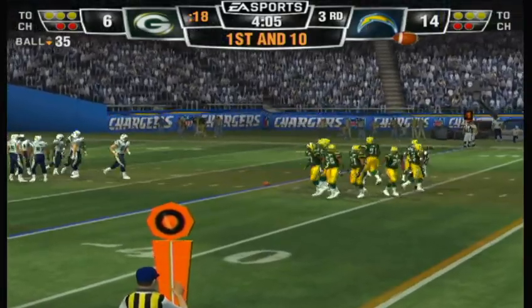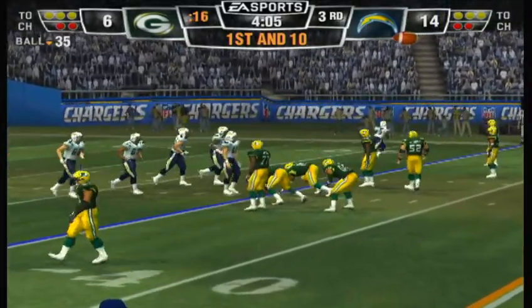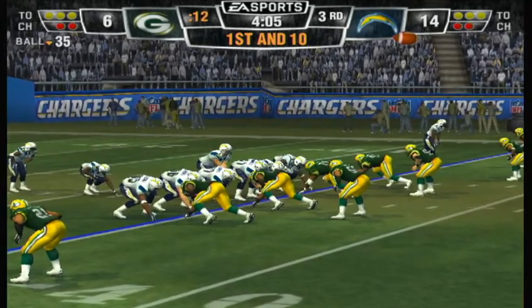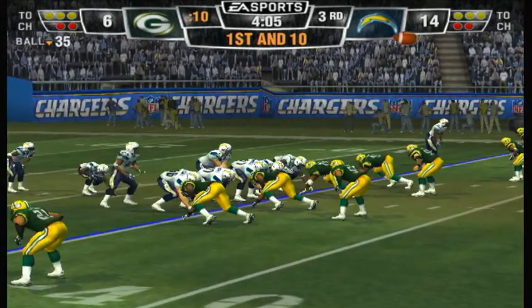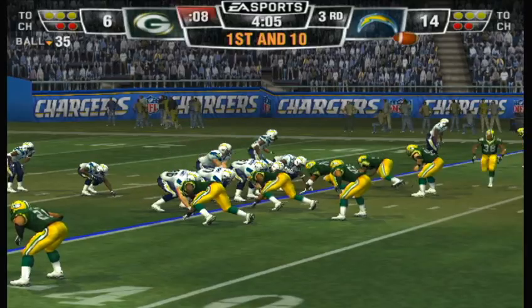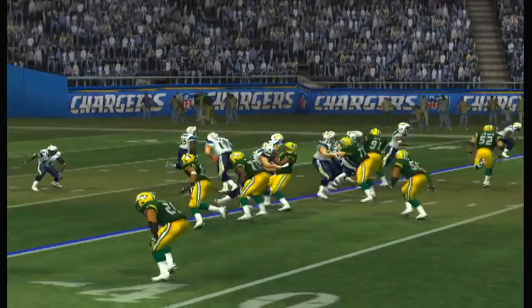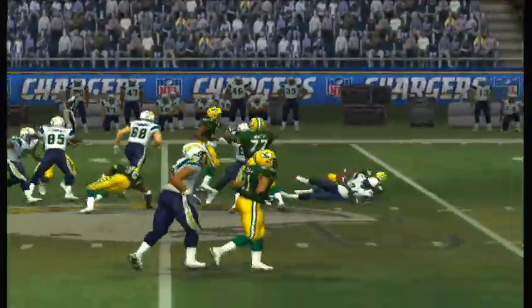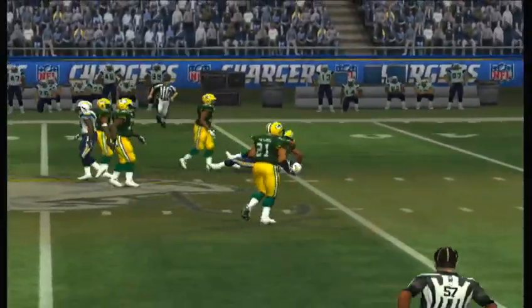First down after the defense gets the takeaway, they're now set to go at the 35-yard line. They line up in the I formation. Rivers sends one of his guys in motion. Here's a counter play. What a hit. That was a pretty nice run to get the first.